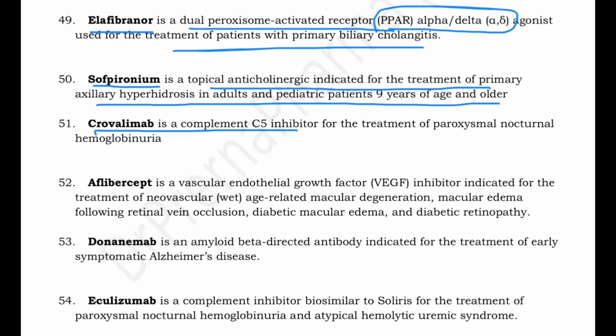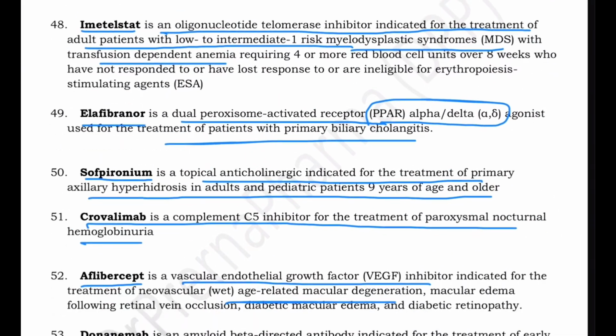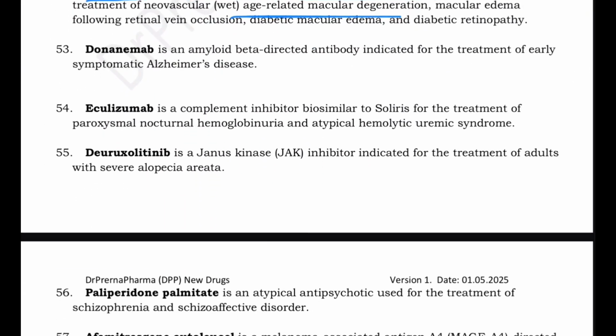Crovalimab is a complement C5 inhibitor for treatment of paroxysmal nocturnal hemoglobinuria. Aflibercept is a vascular endothelial growth factor inhibitor used in wet macular degeneration. Is it the same one? Yes. So by mistake there is a repetition.